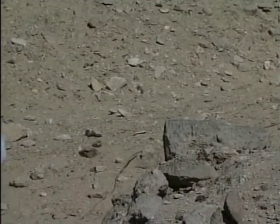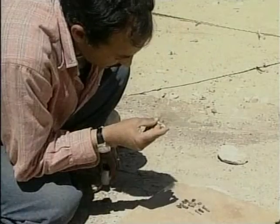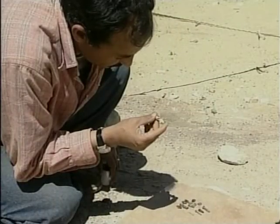Along with the statues, there's a whole world of information about the Egyptians and their belief in the afterlife that scientists hope to discover.